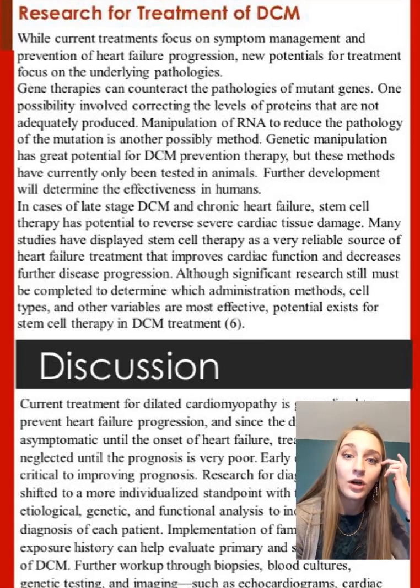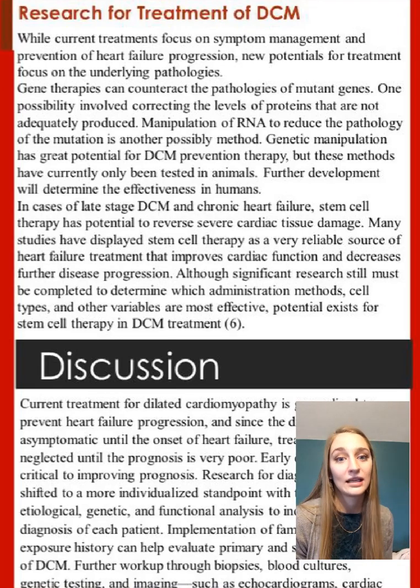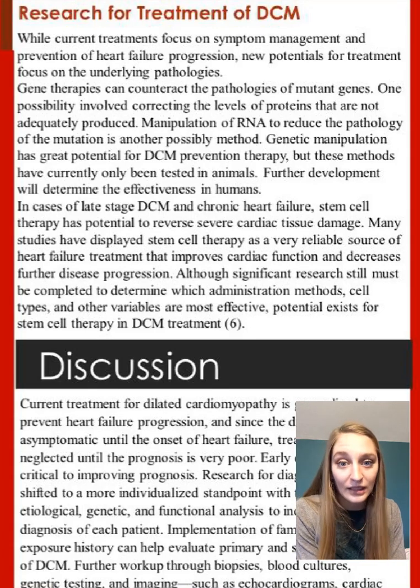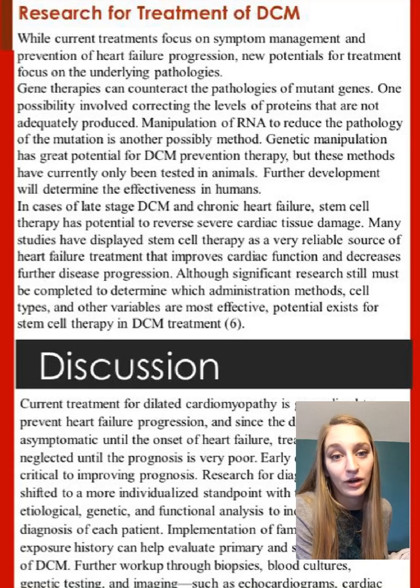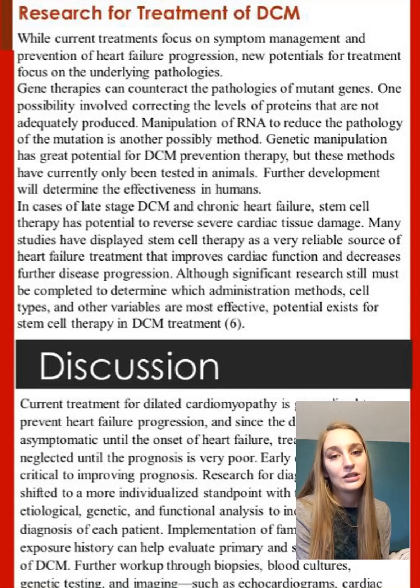Gene therapies are one option, and gene therapies can counteract pathologies of mutant genes. One possibility involves correcting levels of proteins that are not adequately produced. Another is manipulation of RNA to reduce the pathology of the mutation. Genetic manipulation has great potential for DCM prevention therapy, but these methods have only been tested in animals right now, so further development will have to continue before they're available in humans.